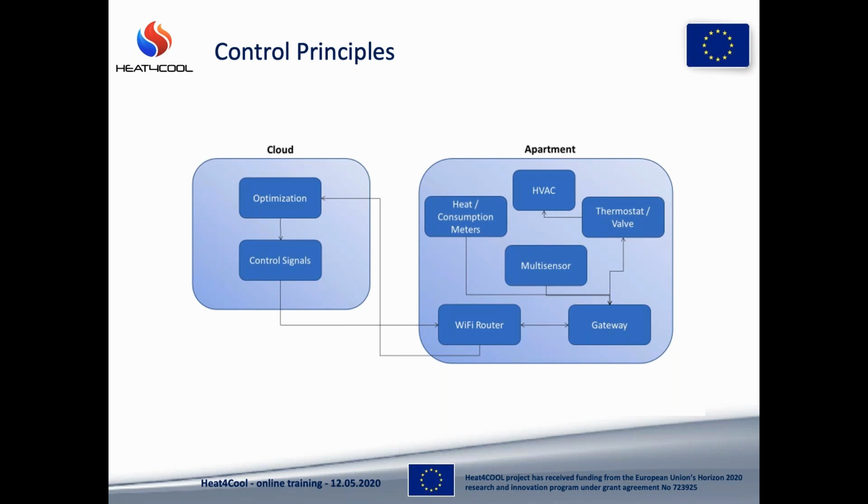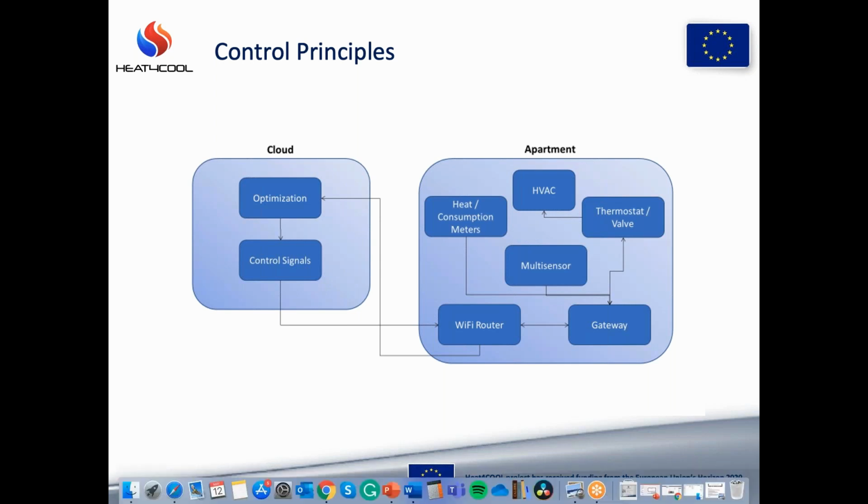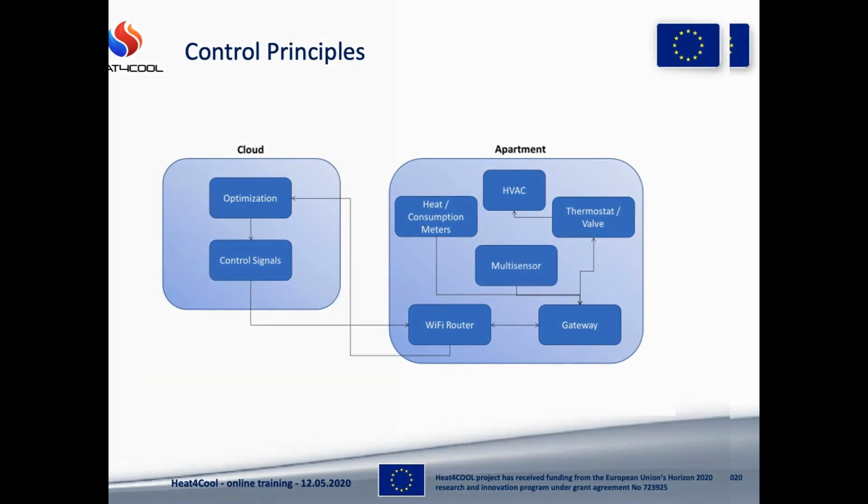This is just a visual illustration of what I was talking about, the automated control. Through the laboratory monitoring equipment installed, we are able to pass to the cloud services the required signals in order to perform the optimization of set points for the different apartments, and these control signals are then communicated back to the individual apartments for applying the control to the different thermostats. Next one, please, Serena.